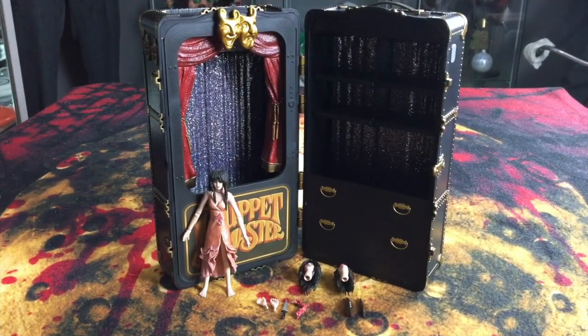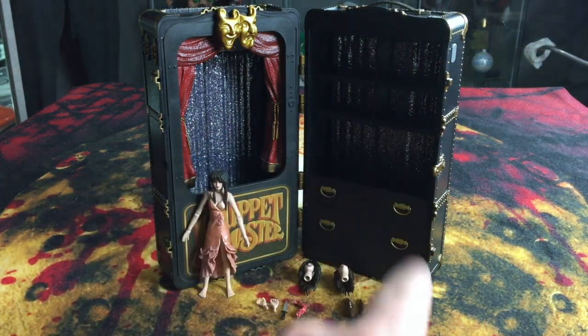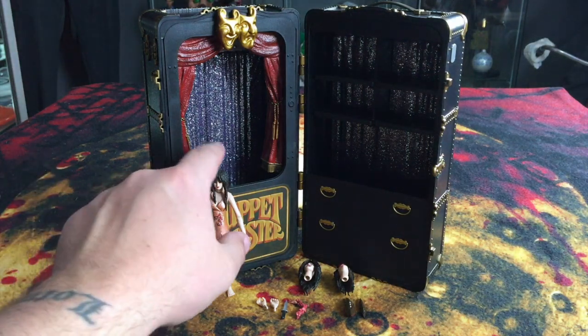Alright everybody, here it is outside of the package. I did not take too much looking around. I kind of just took it out and plopped it in front of the camera so we can all see it together. But I'm telling you right now, this trunk looks amazing. So let's go ahead and start off with Leech Woman herself.